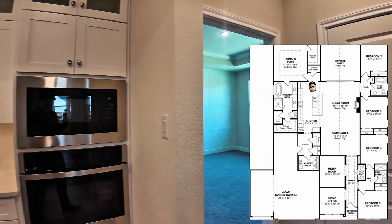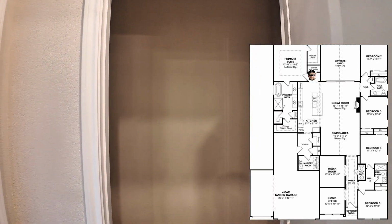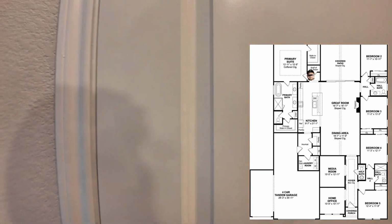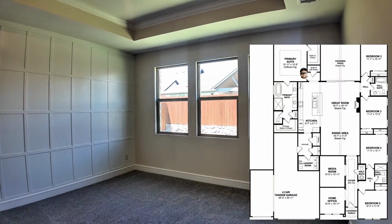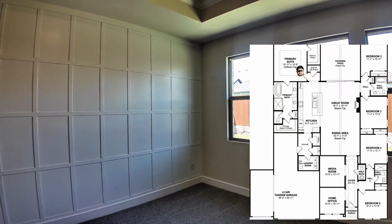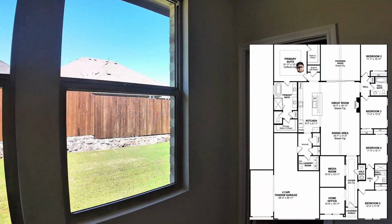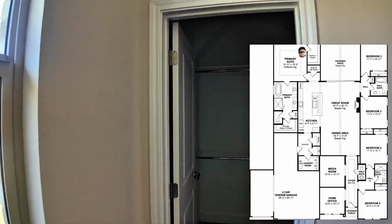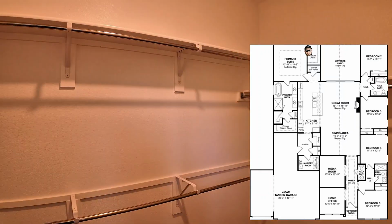So let's take a look at the master. Got another, I don't know what that is. Just storage, I guess. Could be whatever you want it to be. Finally, closet not through the bathroom. Pretty decent size too. Let's get some light there.